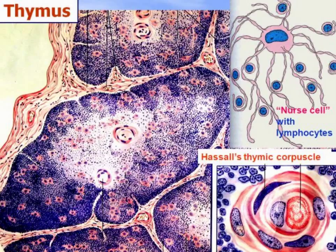This is the part of thymus: connective tissue capsule and tubercles and lobules. These are cortex and medulla. These points are T lymphocytes. They compose parenchyma of thymus. These are epithelial reticular cells. They provide the conditions, the environment, for development of T lymphocytes.